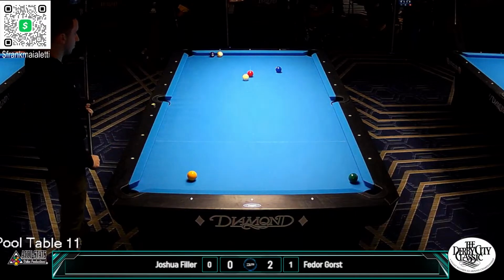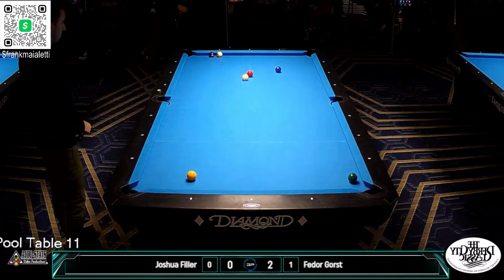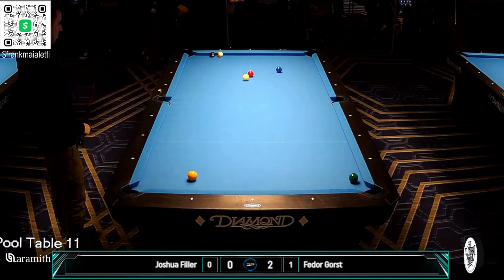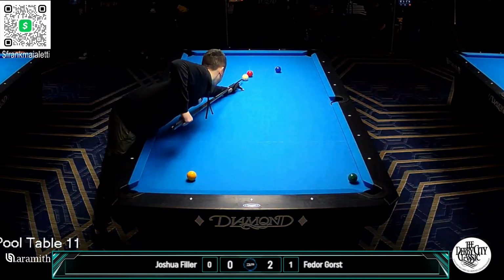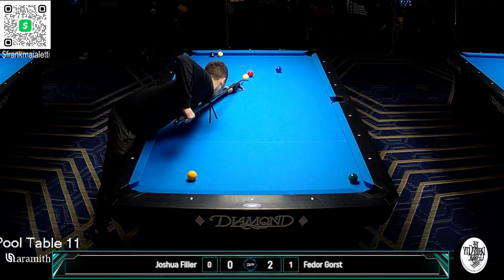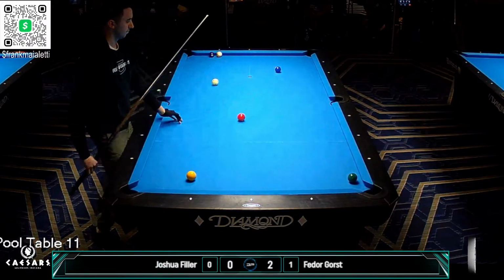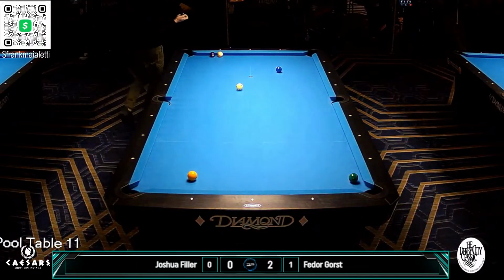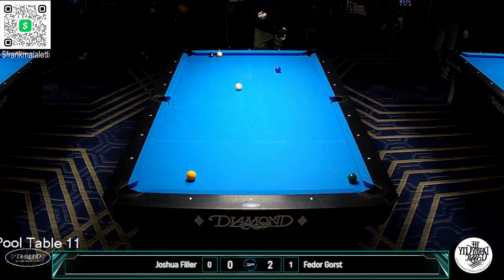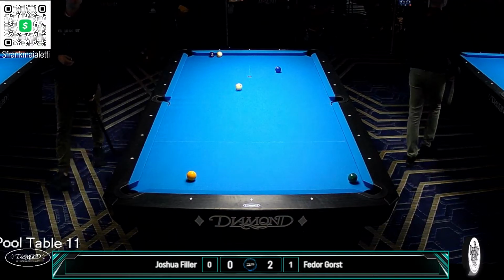Two rails for Fedor on the 3 ball. Fedor's going to aim to the outside of the 3, put inside English on it so he catches off the 2nd rail. And that goes in. We got 3 for Fedor now. Three to 1 on the score.